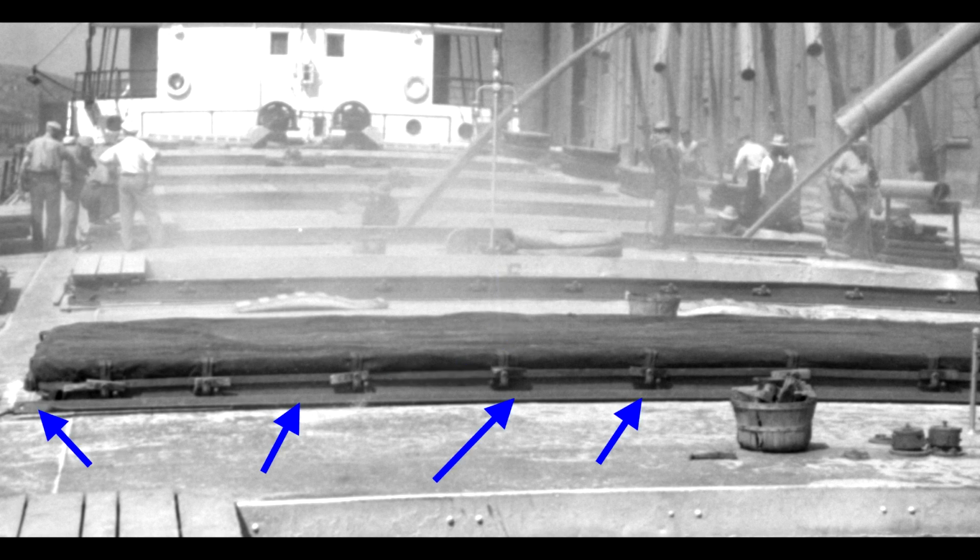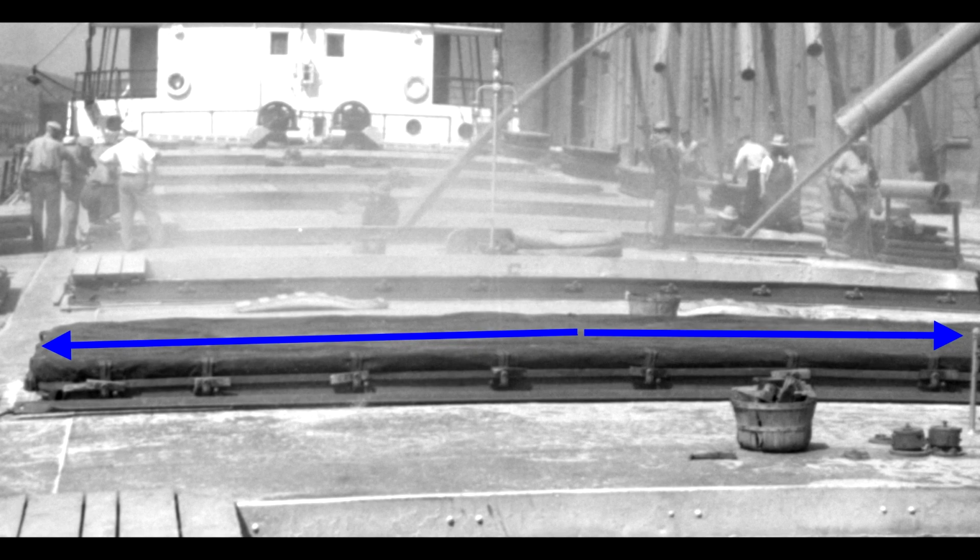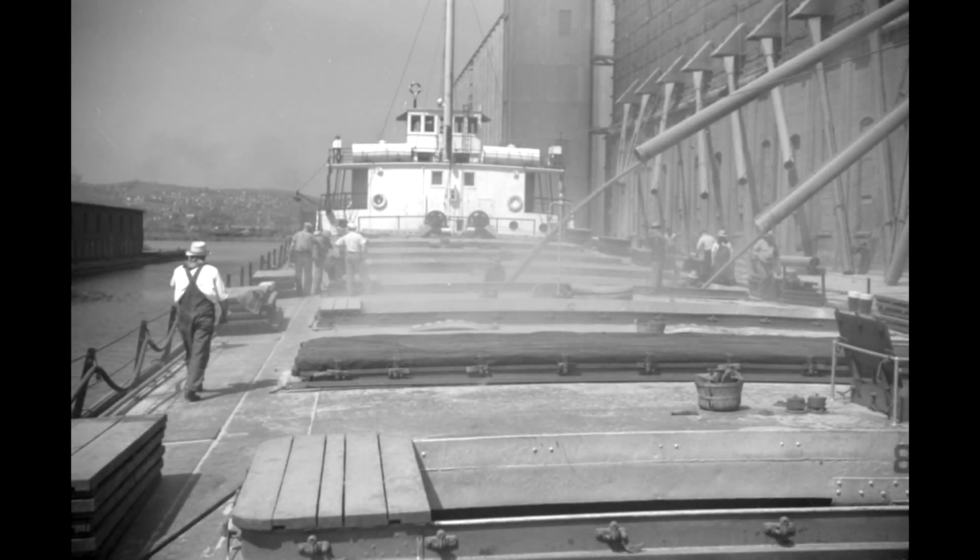Finally, a steel strongback like this one is placed across the hatch athwartwise. In other words, like this. Sultana had 10 hatches, each having 28 of these locks that each took 2 cleats, making a total of 560 cleats. That meant that her deckhands had to handle the cleats 1,120 times in every port.